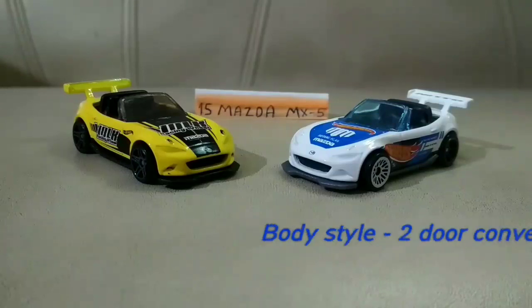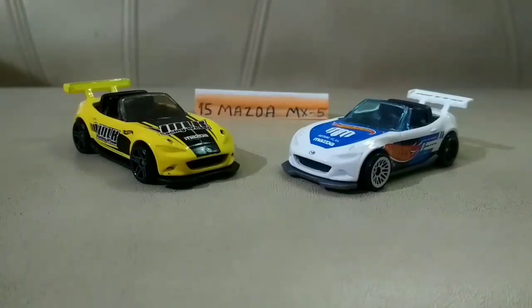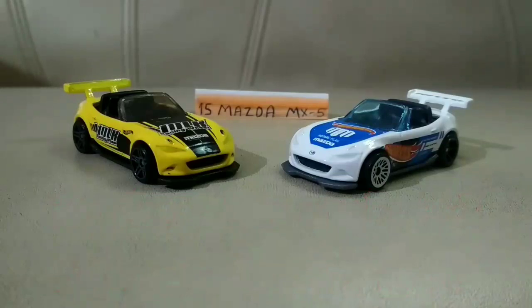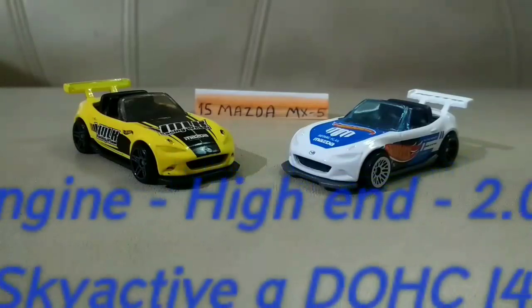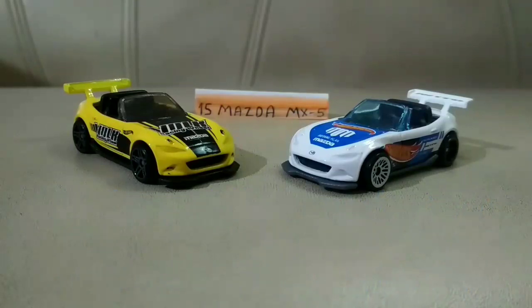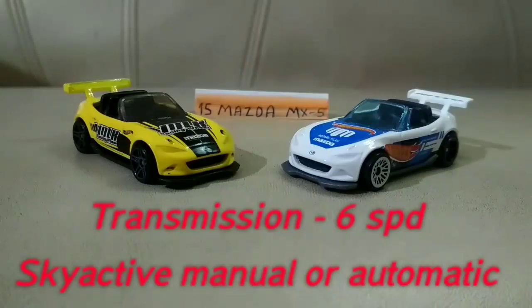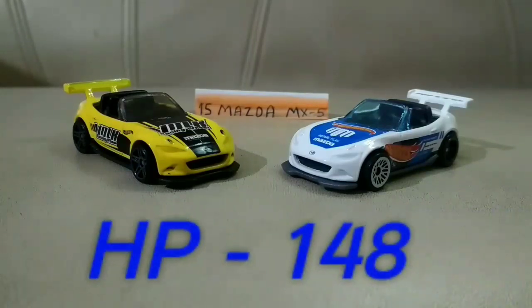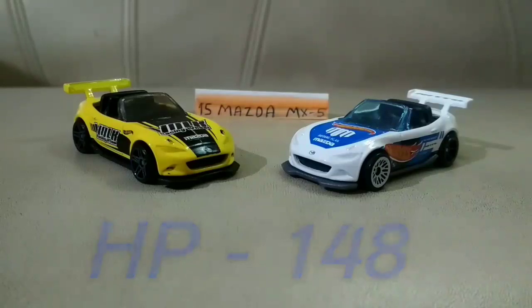Well, coming up to the engine, in a low-end model you get it in a 1.5 liter Skyactiv-G, dual overhead cam, inline 4-cylinder. If you come up to the high-end model, you get it in a 2-liter Skyactiv-G, which is the same dual overhead cam, inline 4-cylinder, just varies in the liters. Coming up to the transmission, guys, the transmission of this car is a 6-speed Skyactiv manual, or you get it in an automatic too. Well, coming up to the horsepower. The horsepower of this car is 148 horsepower, which is, yeah, good for this car.